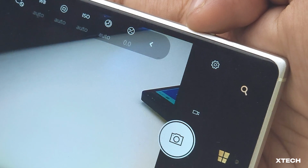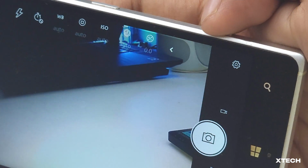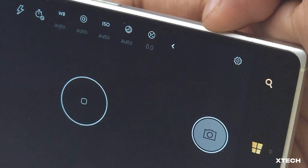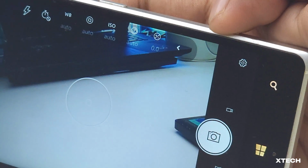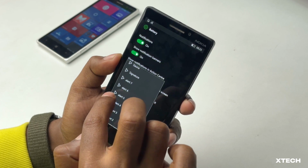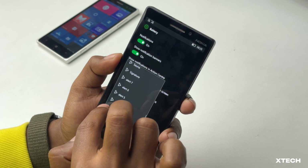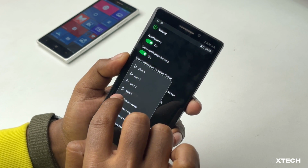And then there were the smaller things like the two-stage camera button. And this is something that is coming to the iPhone 16 Pro and Pro Max, we are hearing. This button allows you to focus using a half press, and a full press will shoot the photo. The same way, the ringtones, the animations, all of these things made the Windows Phone much more modern. Just listen to these ringtones.